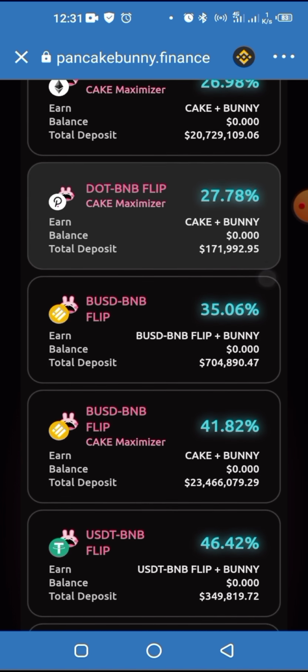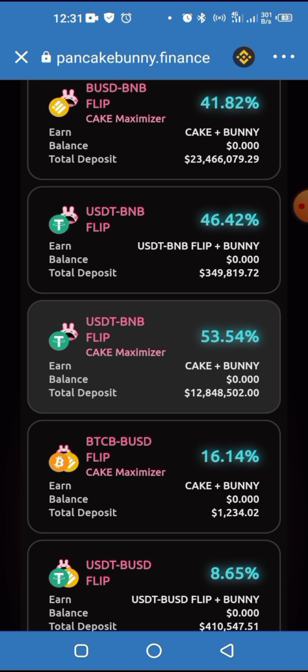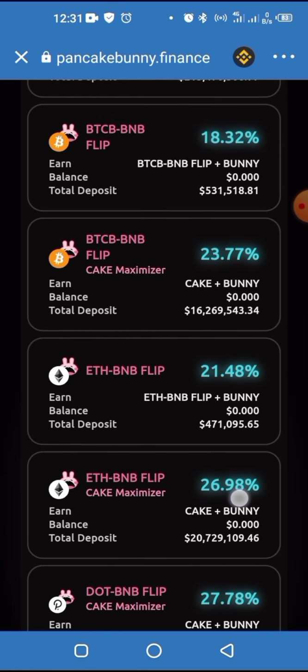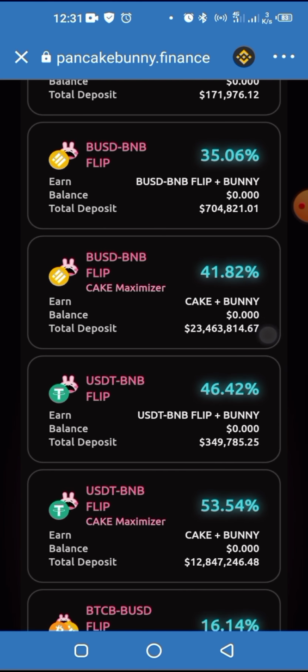But the good thing with Pancake Bunny, like the other two we visited, is that they are safe. You're sure that your money is in good hands. Yes, everything in crypto is not 100% safe, but from the way they bounced back after they were hacked, you can tell that this is a project that is committed long term.